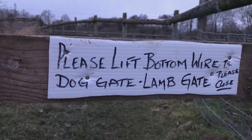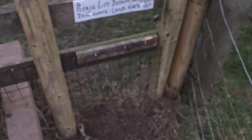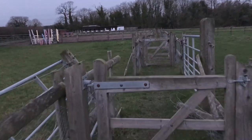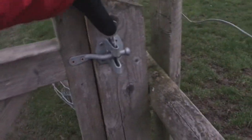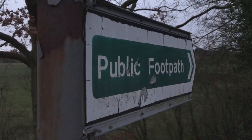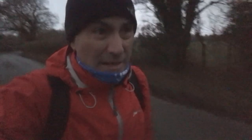Please lift bottom wire, dog gate, lamb gate. Nice. This bit of the path is quite narrow through some private paddocks, so I'll make sure that I shut it properly because I'm a good boy. Carry on. Back out onto the lanes now. It's getting pretty dark. I'm not sure how well you can see this, but anyway, yeah, back onto the lane. So here comes a car, right on cue.